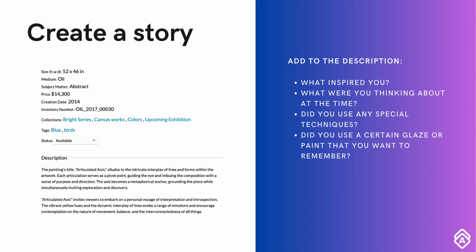And then also, if you don't know why you're making the piece, or maybe you're just inspired to make it, but you don't really have a detailed description yet, jot down any notes. This is what I was thinking about. This is the book I was reading at the time. This is what was going on in the news. This helps you look back later and see through lines with your work and in your career.